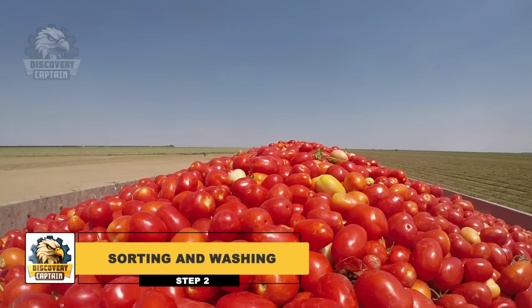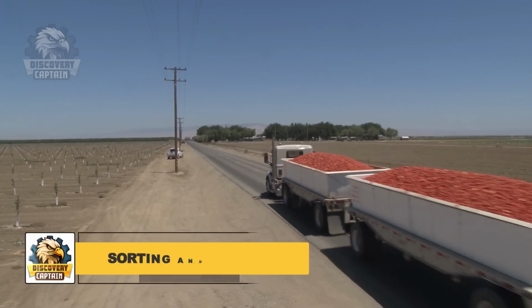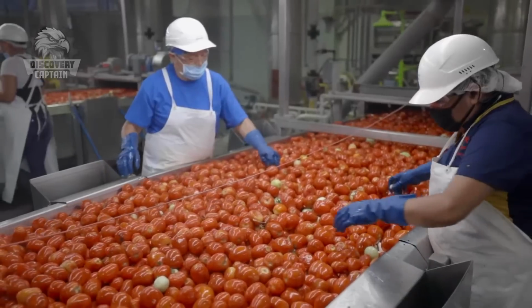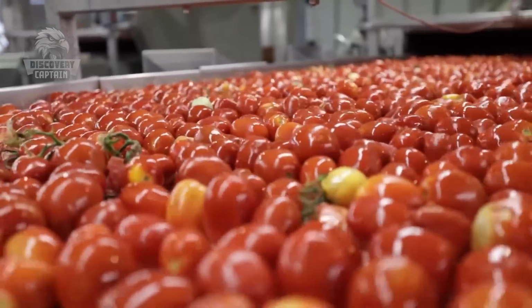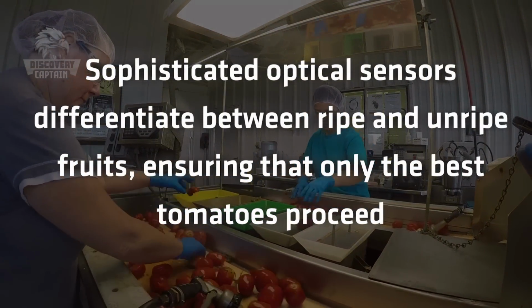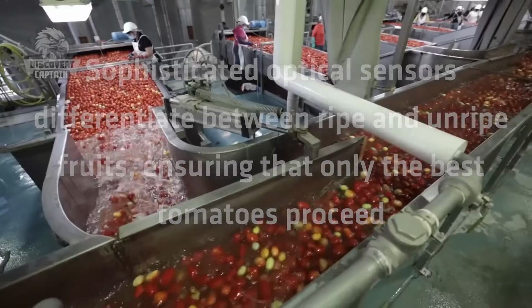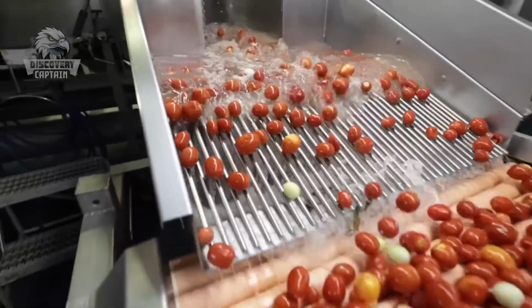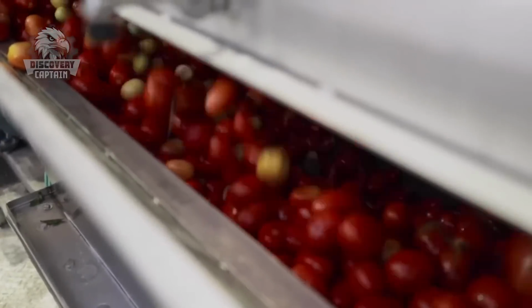How are the tomatoes processed after harvesting? The tomatoes are transported by large trucks to the factory. Each batch of tomatoes undergoes a strict selection process. Sophisticated optical sensors differentiate between ripe and unripe fruits, ensuring that only the best tomatoes proceed. This initial selection happens in the blink of an eye, paving the way for the product's exceptional quality.